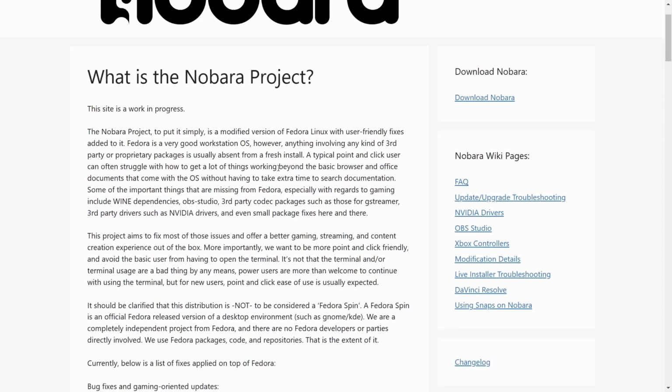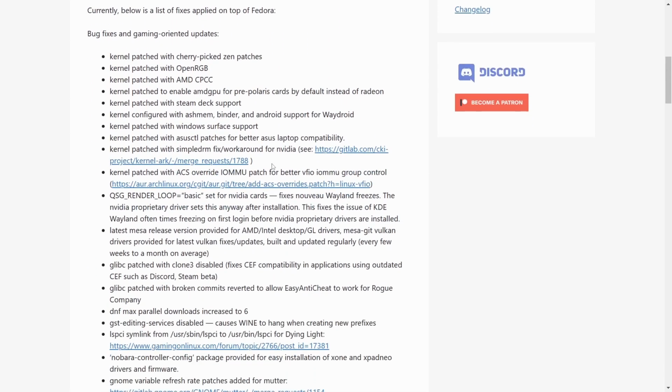So a lot of things that don't come out of the box with Fedora are already installed, whether it be RPM Fusion, Wine dependencies, OBS Studio, third-party codec packages, all of those are already in there. And third-party drivers such as NVIDIA, and even small package fixes here and there. So that's the beauty of it. When I said at the beginning of the video, Nobara is to Fedora what Linux Mint is to Ubuntu, it just takes all the pain-in-the-butt work that you usually have to do once you install Fedora out of the way, and it's already taken care of for you. It's really awesome. It makes things more point-and-click friendly, but those of you who love using the terminal can still use the terminal to your heart's content.